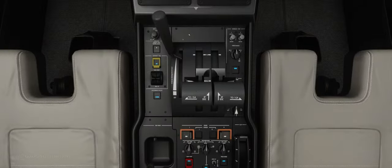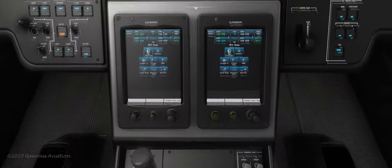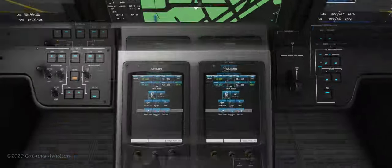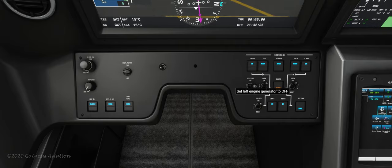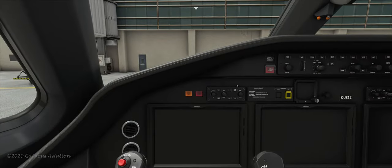All right. Let's go back and turn off our battery power. Sorry about jumping around here. Getting a little too trigger happy with the view controls here. Okay, turn off the batteries. External, we don't need external power, so let me turn that off. Okay, everything shut down.